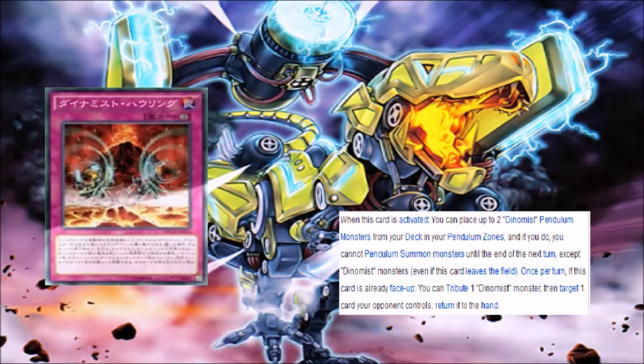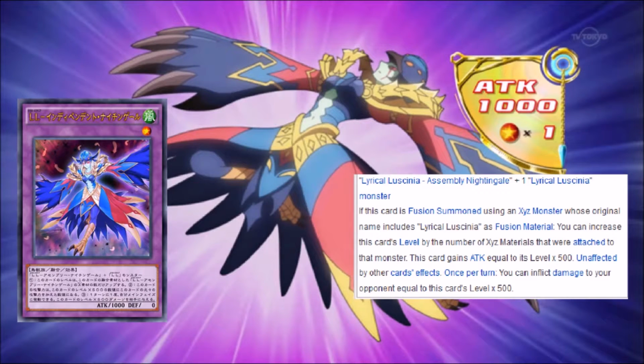Let's go to the next card, which is Lyrical Luscinia Independent Nightingale. It's a level 1 Wind Wing Beast type fusion effect monster with 1000 attack and 0 defense. It requires 1 Lyrical Luscinia Assembly Nightingale plus 1 Lyrical Luscinia monster to fusion summon. And this card has 3 effects.